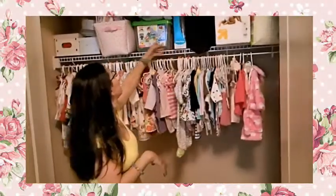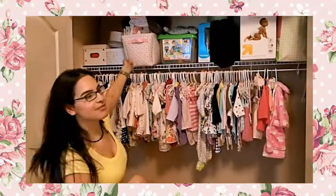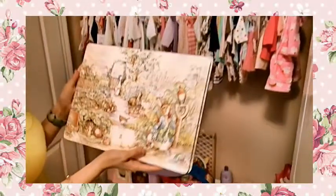Gently used. And then there's toys. I've got baskets with blankets or different linens or things that I'm not even using. It's like placemats from Pottery Barn that are also Peter Rabbit.